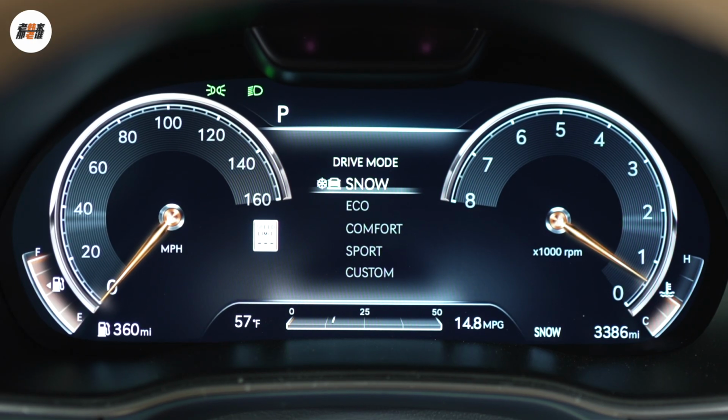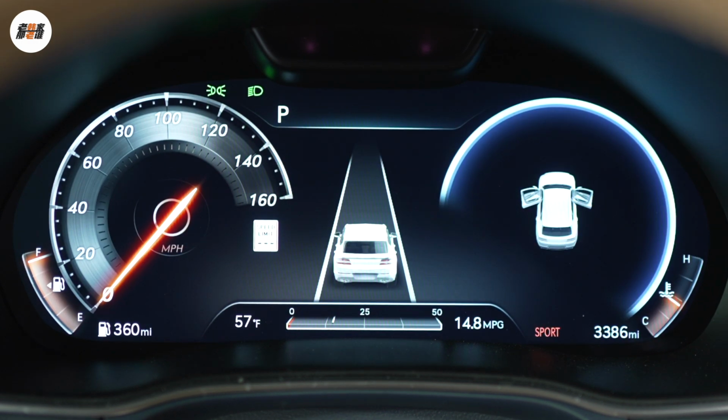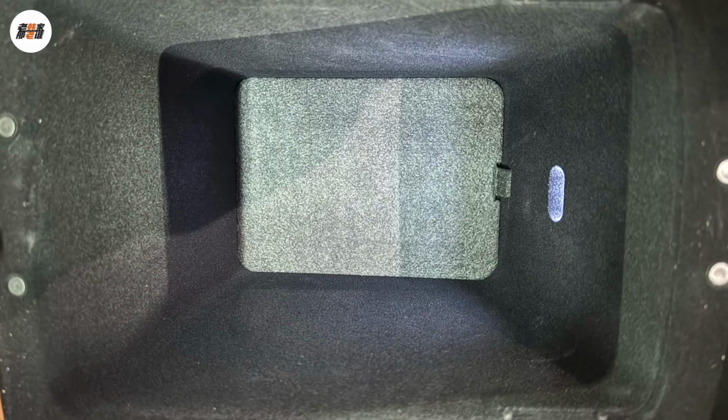Driving modes: snow mode, eco mode, comfort mode, sport mode, and custom mode. The cover of the center armrest box is divided into 2 parts and opens to the left and right. The volume inside is relatively large. The fleece lining feels very thick.